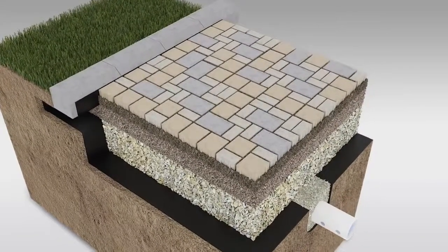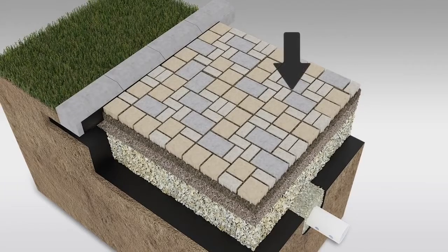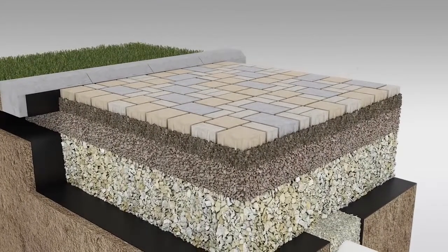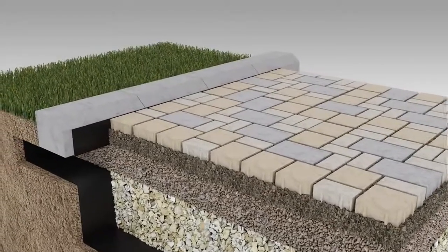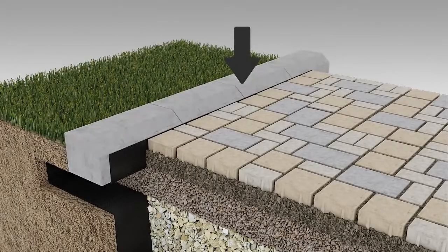At the surface are concrete pavers, similar to what have been used in driveways, patios, and walkways for decades, just with small openings to allow for water to drain through. A small stone chip, called the joint material, is used between the pavers to lock them in place. Around the outside of the pavers is a curb to help hold the pavers in place.